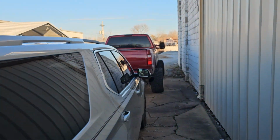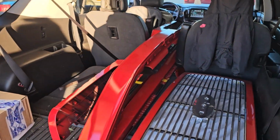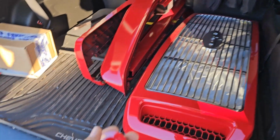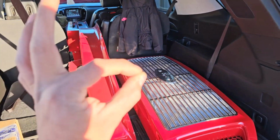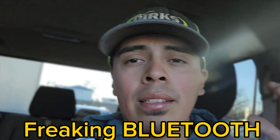I couldn't fit everything in the truck. So the SUV was perfect. I didn't want my bed caps and stuff floating around because they're 8-footers. And then here's the caps. And then there's a little bed cap. So I think the 6.0 is gonna look mighty fine.